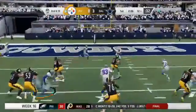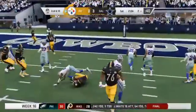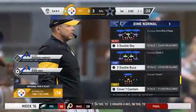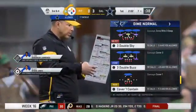On 2nd down, Connor looking for space. And here he'll get it down to the 7. They get 6 here after the incompletion, and it'll leave them with a 3rd and 4.